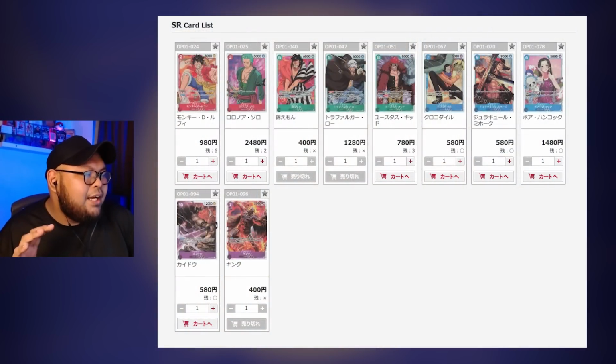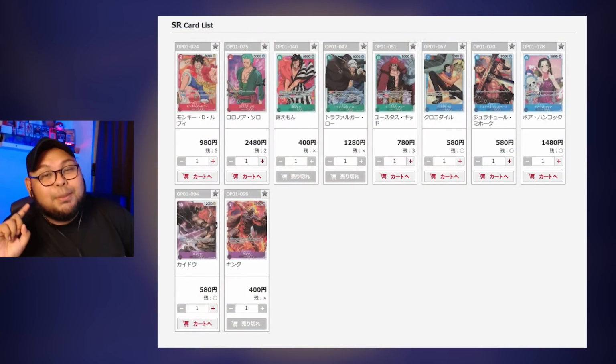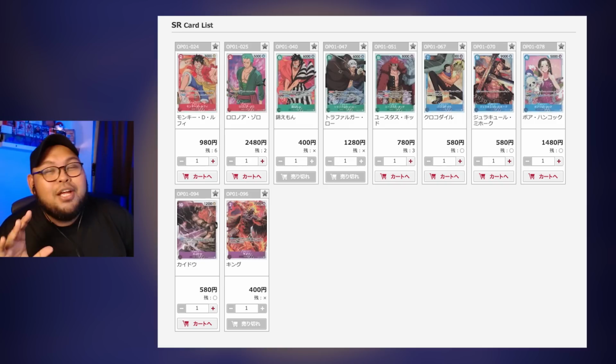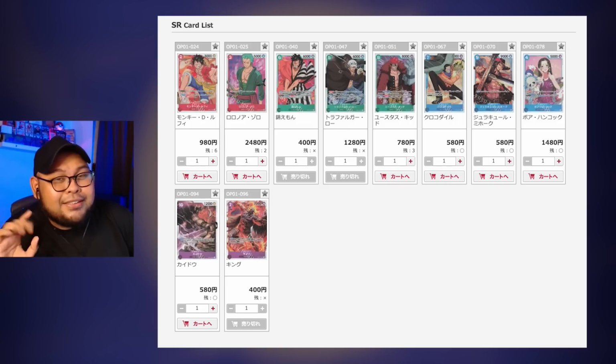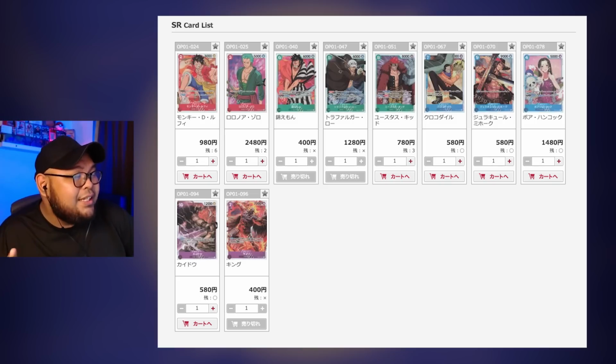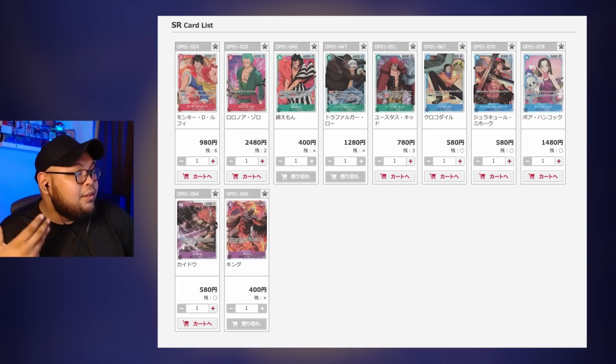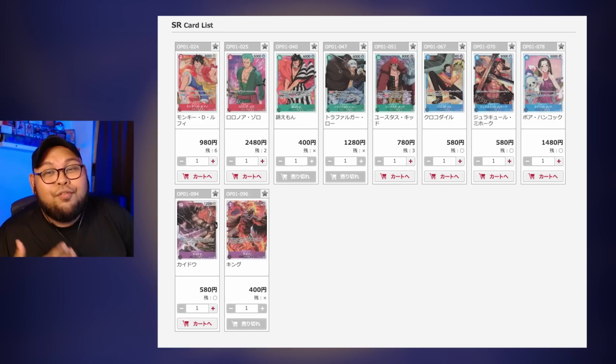The super rares are kind of holding steady, but surprisingly, there's one card that has shot up exponentially over the past week. Now, just a couple of days ago, Zoro was actually sitting at about 980 yen, which is the same as the super rare Luffy. So slightly less than $10, which is like, okay, that's pretty good. But Yuyu-tei has it listed at $24 to $25. However, the secondary market still agrees that it's about 10 to 15 right now.